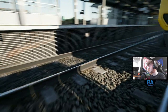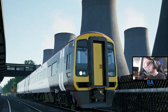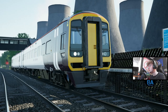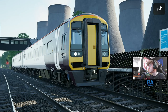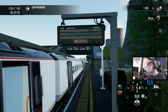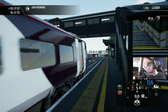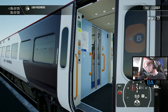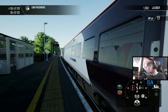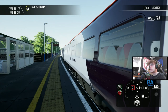There's a big smokestack behind us there of the power station looming above. Let's get a little screenshot. There we go. So we're here on time. 22, well, that's actually, I suppose, when we're supposed to leave. And it'll be Loughborough next, which is in apparently 9 minutes time. So that'll be next.